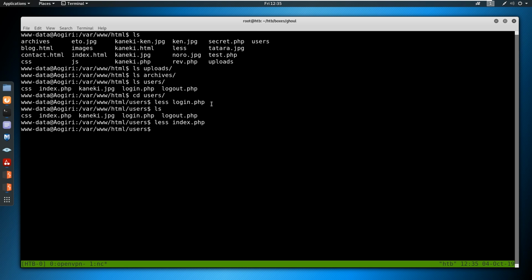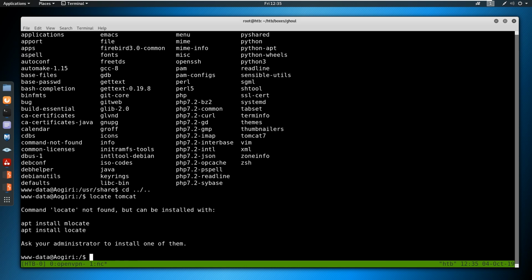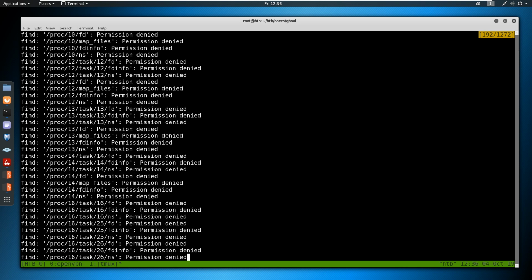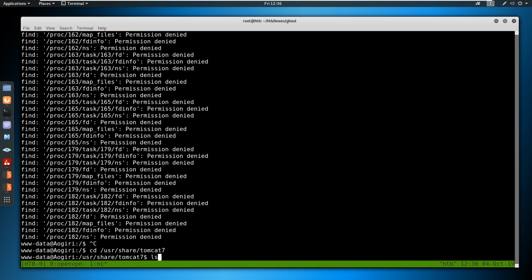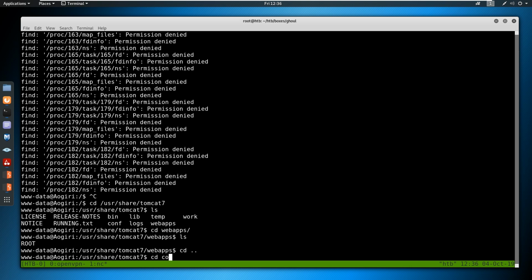Let's go into Tomcat. I think Tomcat is generally somewhere in usr. Maybe usr share Tomcat. That's not it. Maybe we can just do locate Tomcat. We don't have that. Let's see. Find / grep tomcat 2>/dev/null. Definitely /usr/share/tomcat7. And then if we go into web apps, or not web apps, configuration.